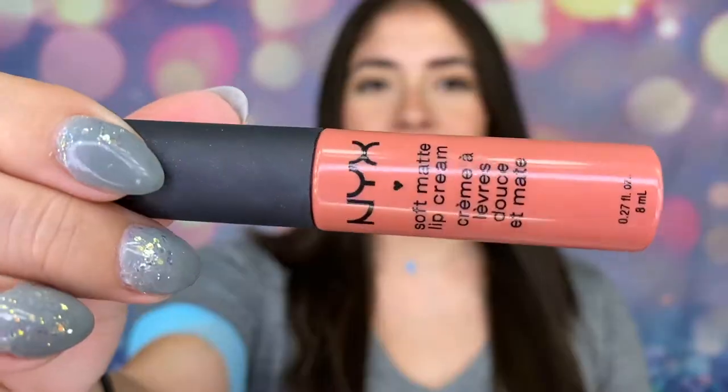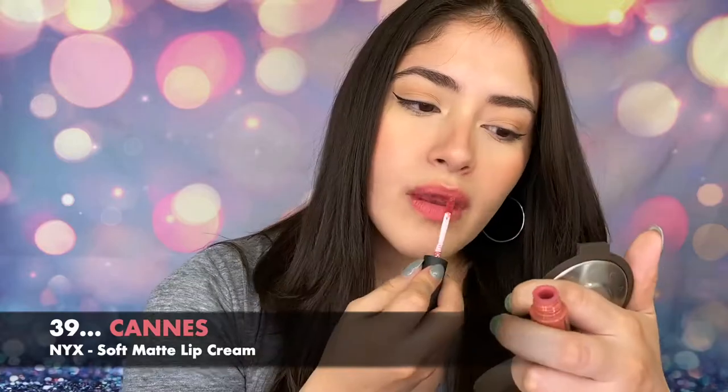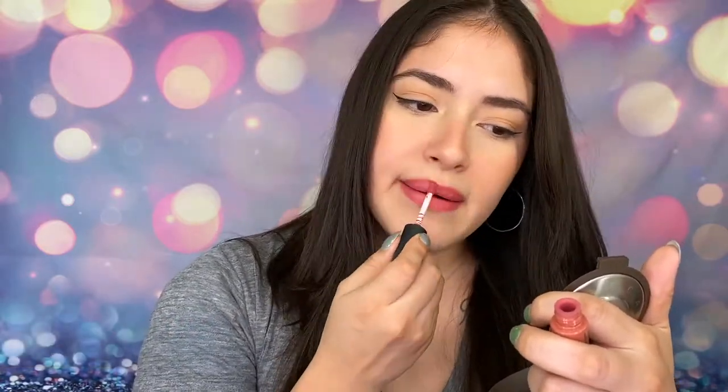So today I'm just going to swatch a little bit of everything. I do have some NYX lipsticks that I'm going to swatch first. So first up, we have Candice. All of NYX soft matte lip creams retail for $6.50. And this is how Candice looks.